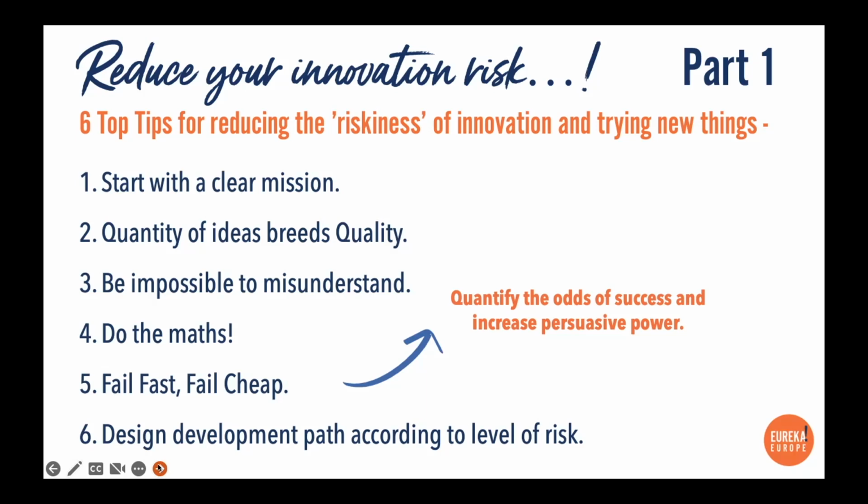One definition and one tool made the world of difference to me. And it was the starting point that enabled myself and my team to embed a more systematic way of going about innovation. So my question is, what if you could quantify the odds of success of any of your ideas? What if you could understand how likely they are to be successful? And in so doing, understand how to communicate them even better.